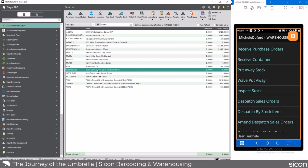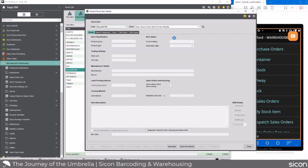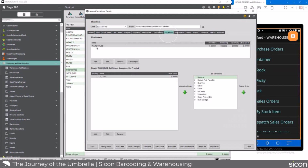Let me show you a little bit more about the stock item itself, because of course, when we switch on barcoding and warehousing, there's a menu that sits inside of Sage, ultimately gives you a stack of things that you're going to be able to achieve. But we also switch on some functionality in core Sage behind the stock item. So let's just have a little look at that first. And you'll see in here that I have created my locations, and I've said it sits in the warehouse, and the bin location that it sits in within the warehouse is AC10A.